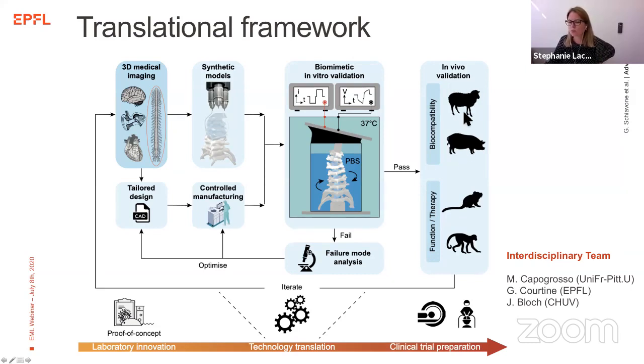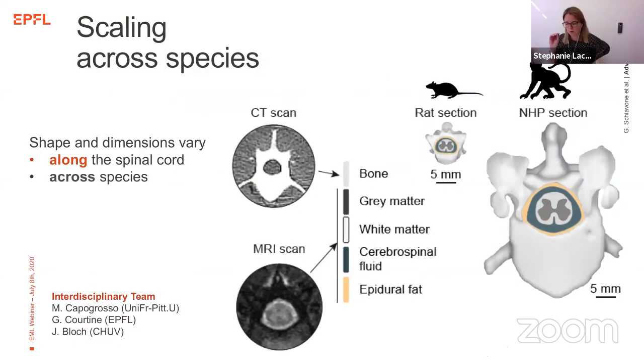Typically, you will use sheep or pig for pure biocompatibility evaluation. But if you want to use and validate the device and the technology for more functional or therapeutical application, then non-human primate models are the animal to use. And so this is really the work we've been developing over the last 5 years. This is quite time consuming, but actually a mandatory step to bring the technology forward. And now I'll just give a few examples of what it looks like to actually do this.